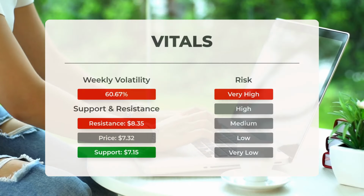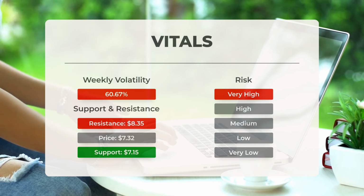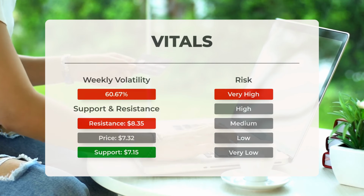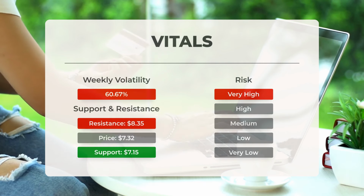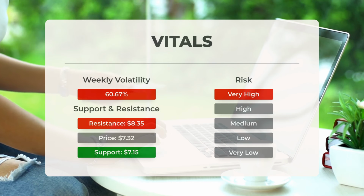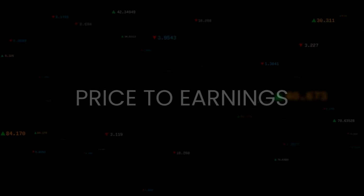Support, risk, and stop loss for GeoVax Labs. GeoVax Labs finds support from accumulated volume at $7.15, and this level may present a buying opportunity, as an upward reaction can be expected when the support is tested. This stock can experience significant movement during the day, and due to a large prediction interval from the Bollinger Band, it is considered to carry a very high level of risk. Over the last day, the stock fluctuated by $2.52 between its high and low, representing a 35.79% change. In the past week, the stock has averaged daily volatility of 60.67%.